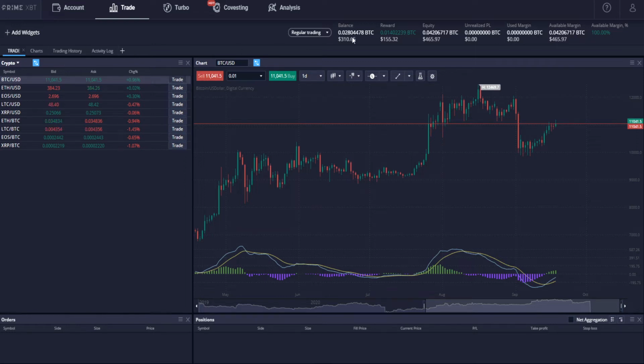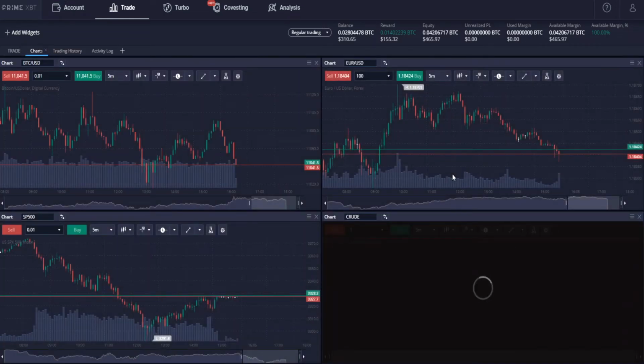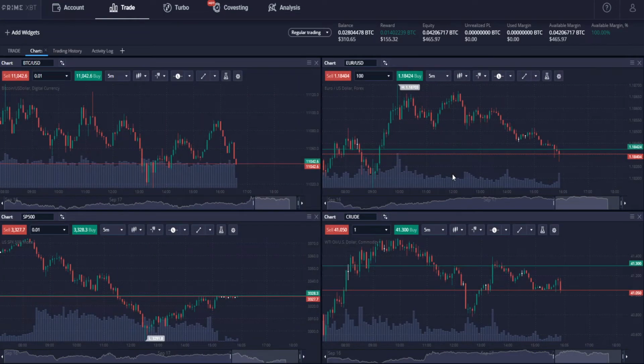All right, so we see here you have other things like charts. We can go to a 4-screen chart, 5-screen chart, however you want to set this up. I've got Bitcoin here. I've got the euro over USD currency. I've got the S&P 500 on the bottom left. I've got oil on the bottom right. Just something I like to look at and how I like to trade and set it up.